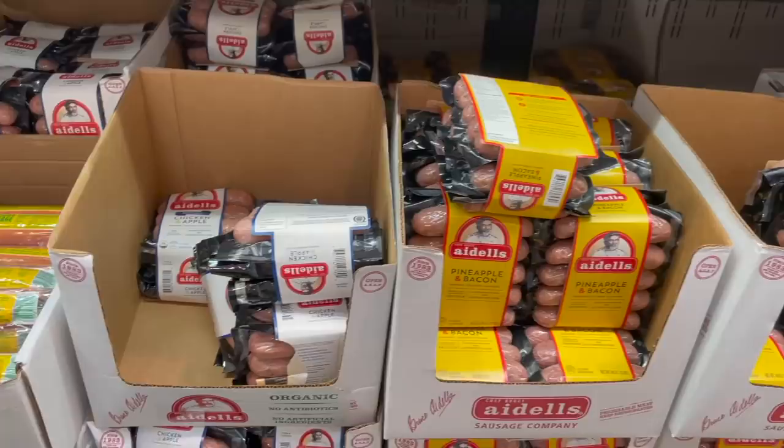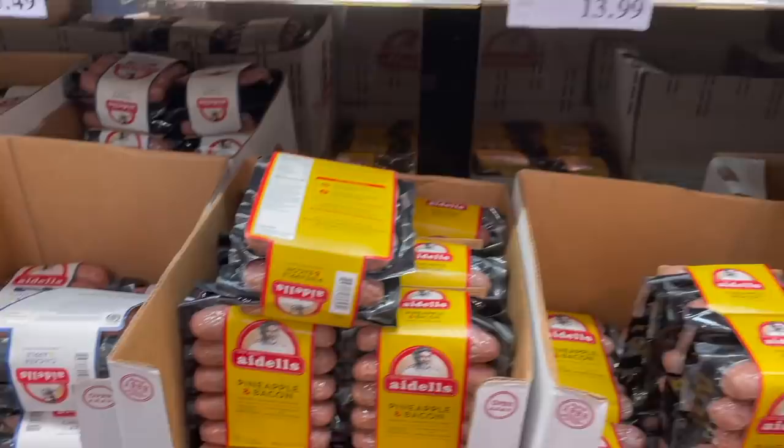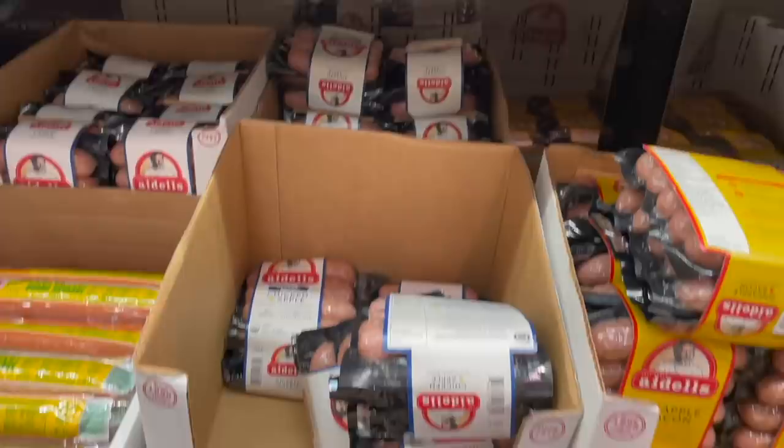If you guys have never tried the brand Adel's, it's so good. I hope I'm saying that right. But right now they have the pineapple bacon chicken sausage for $13.99. You get 3 pounds of it. Then they also have the organic chicken apple sausage, 2.5 pounds for $15.49. I'm gonna pick up one of these guys because I think it would be really easy for lunches.